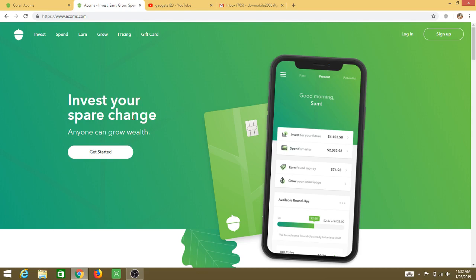So again, it's called the Acorns app. It is available on Android and Apple as well. It's basically just an app you download, or you could go to the actual website and register there. Pretty easy setup. Again, I'm going to go over that. I'm going to go over my whole portfolio for about one year with the spare change that I've been doing.